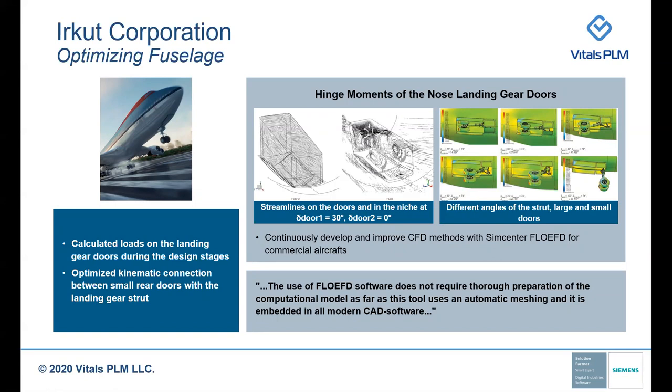the landing gear struts, because here we can see simulations are used for different opening configurations for the big doors and small doors, and the small doors are connected to the landing gear struts. And by looking at the aerodynamic loads, it is possible to improve the systems of the connections, kinematic connections, so that the structure would be more stringent, so that it would not undergo any design failure problems.